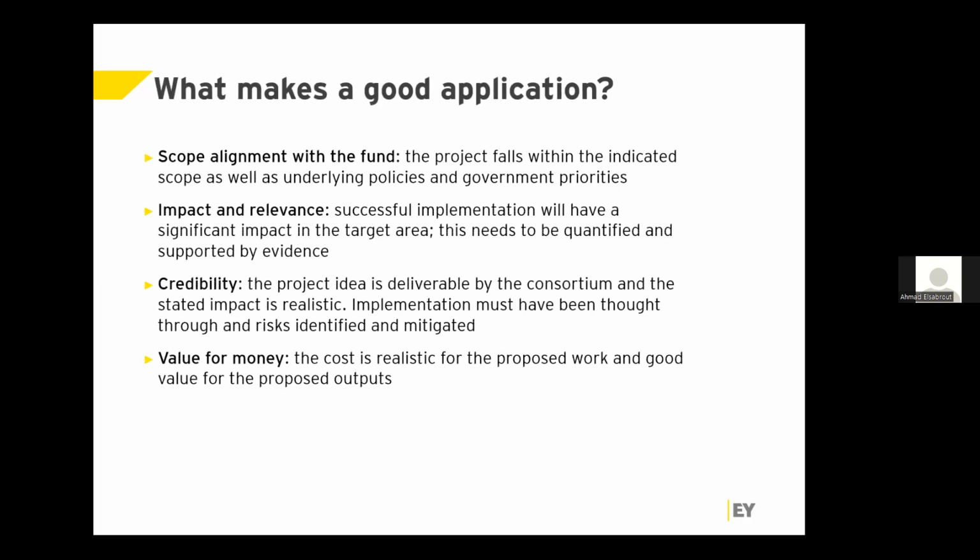All right, so what makes a good application? So first of all, you need to be within the scope of the fund or the competition. And this is really like an eligibility check. So if you don't fit within the scope, then you're just immediately disqualified. And this is just making sure that not only your project meets the requirements of the competition and it's fulfilling all the targets and eligibility checks, but also that your project team consists of the right consortium members. You have an SME if that's necessary. You're meeting all the requirements of the competition essentially.